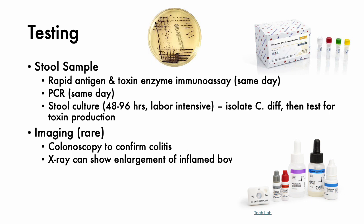Stool cultures are not as common. They're very expensive. Results are slow to come back, and it is labor intensive. So you can isolate C. diff from a stool culture and then take that isolate and test for toxins. This is less common. I think it's not really used for clinical diagnosis. I think it's more used for like further studies. So if you are studying the epidemiology of C. diff and need to know a specific strain, you would do something like this.